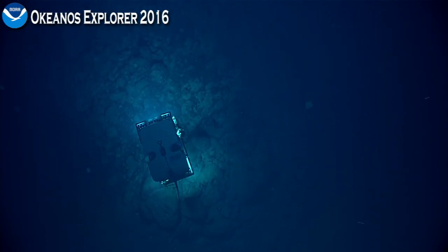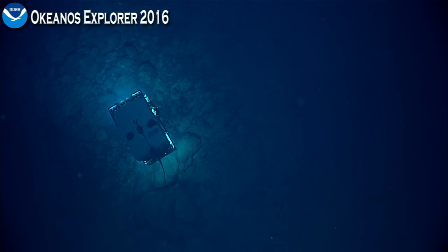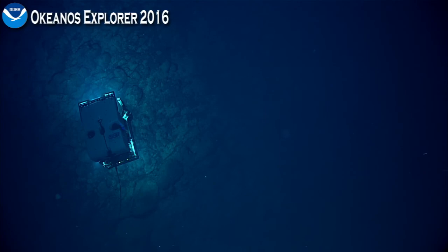I'm in sponge heaven right now. As usual, despite the lack of coral forms, I always find it interesting, so we'll just pay attention to it. On dives like this, I've got to note that there is a large absence of corals. And you asked earlier, co-pilot, why aren't we seeing them?